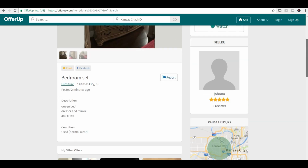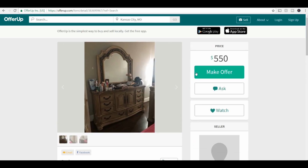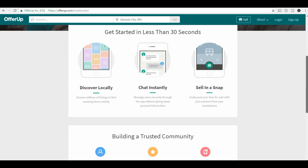On OfferUp, you're basically selling locally, so if you've used Craigslist before, OfferUp is very similar, but probably easier to sell something than it is on Craigslist.